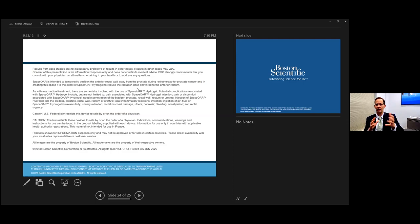On the flip side, for a long time with radiation patients, we have had these relative contraindications of inflammatory bowel disease, such as Crohn's disease or ulcerative colitis, where we were really loath to give radiation because of a risk of setting off a flare. And those patients were actually much more excited to use SpaceOar.